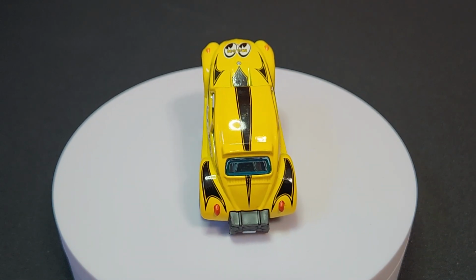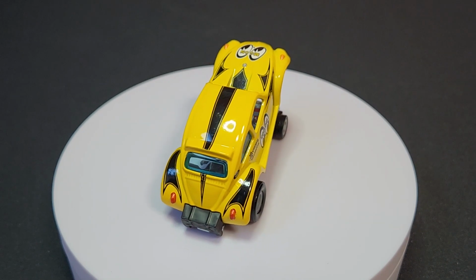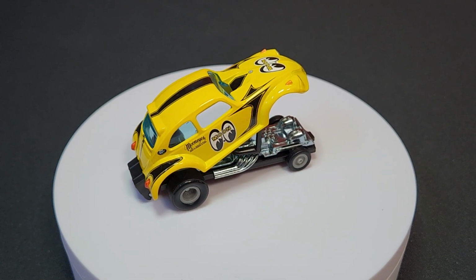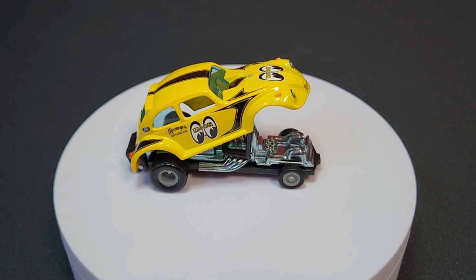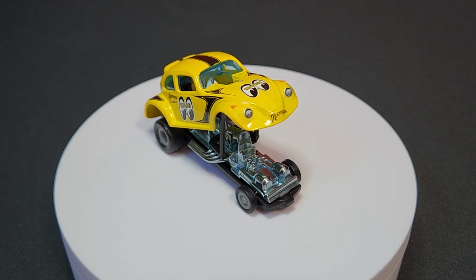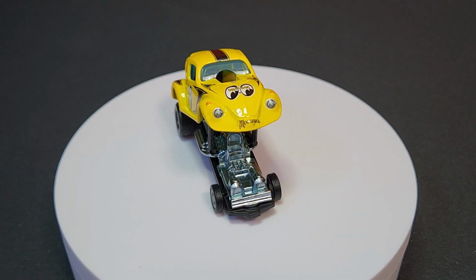I was kind of surprised that whole interior piece is actually metal. And the body is metal as well. And then, of course, you just have the plastic base. But I think it's a good choice. And I think they really did that for the engine because the engine's part of that interior piece. So it looks really, really good.